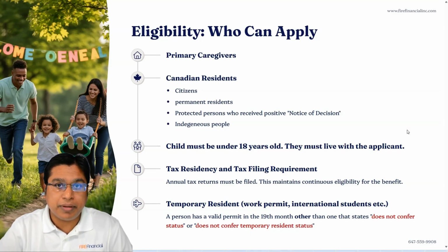The other requirement is that the primary caregiver or the family has to file a tax return every year, meaning that in order to give the money to the family, CRA has to look at the family's income. So if the family does not prepare or file a tax return, then CRA will not be able to calculate their family income. If CRA cannot calculate the family income, they will not pay any Canada Child Benefit.